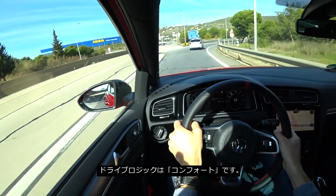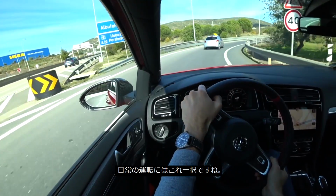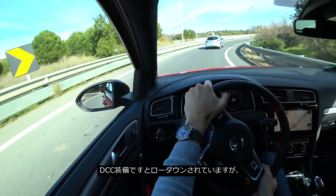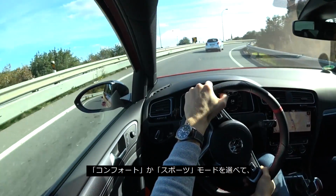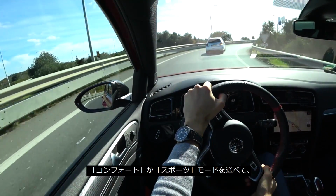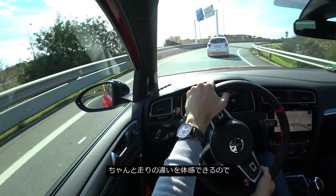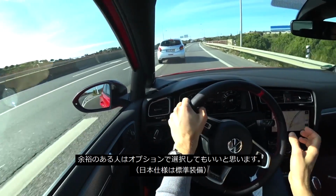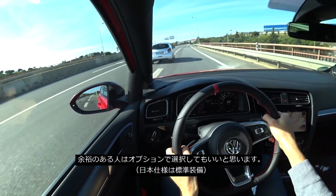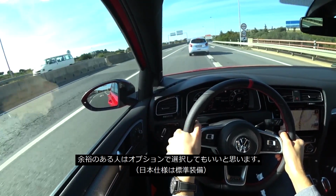Still in the comfort mode, by the way, so I think it's a very good mode just for everyday driving. When you have this DCC, yes, the suspension is lowered, but at the same time you have the choice between the comfort mode and the sport mode, so then you have somewhat of a difference in between. So that might also be a clever choice, if you want to spare a little bit more money.